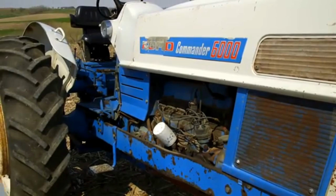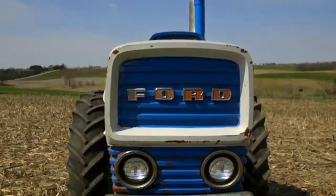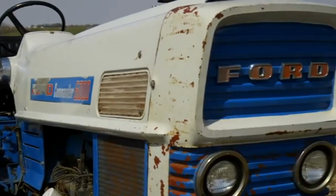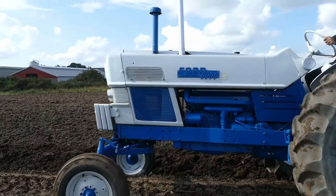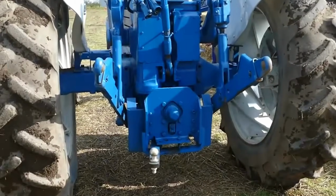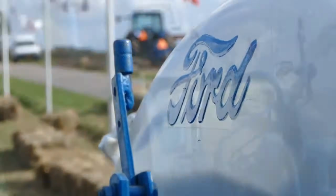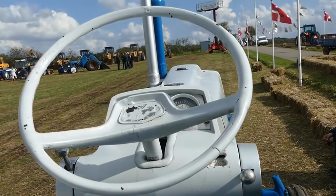Many tractors were recalled, and others spent more time in the shop than in the field. Engine problems followed, including overheating and oil leaks. What was billed as high-tech quickly became high-maintenance. Farmers called it Ford's $4,000 mistake. Even after updates, the damage to its reputation stuck. For many, the 6000 was proof that flashy features mean nothing without reliability. Ambition alone doesn't plow fields.